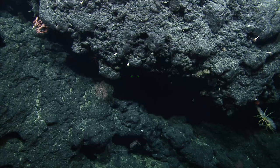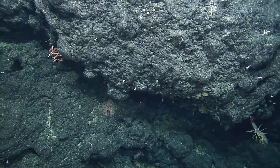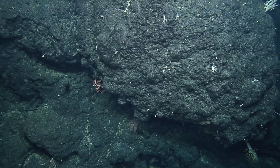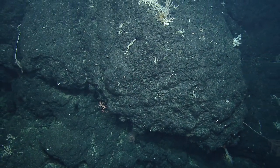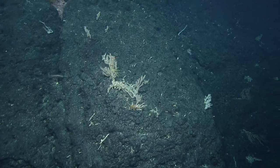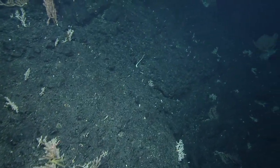Do you have any idea of what maybe caused it? It does kind of look botryoidal right there. It's funny, when I looked up what botryoidal was, it was grape-like. Round, with more. Yeah, there was a ferrite sponge with a crinoid. We're seeing lots of crinoids here.